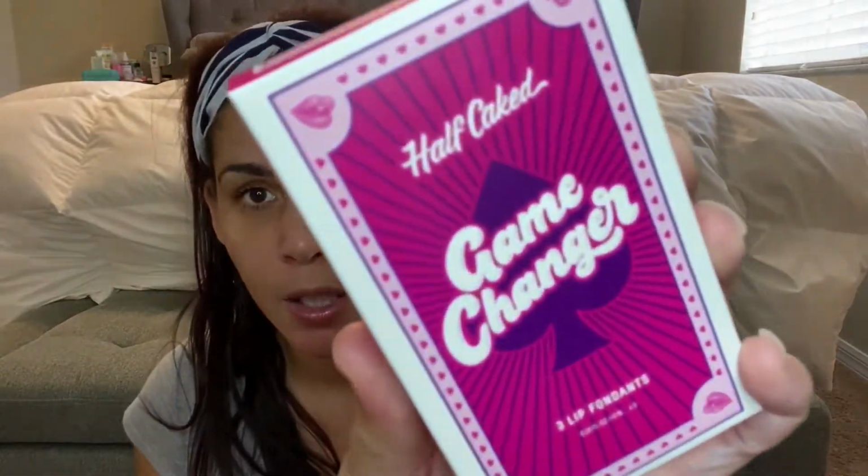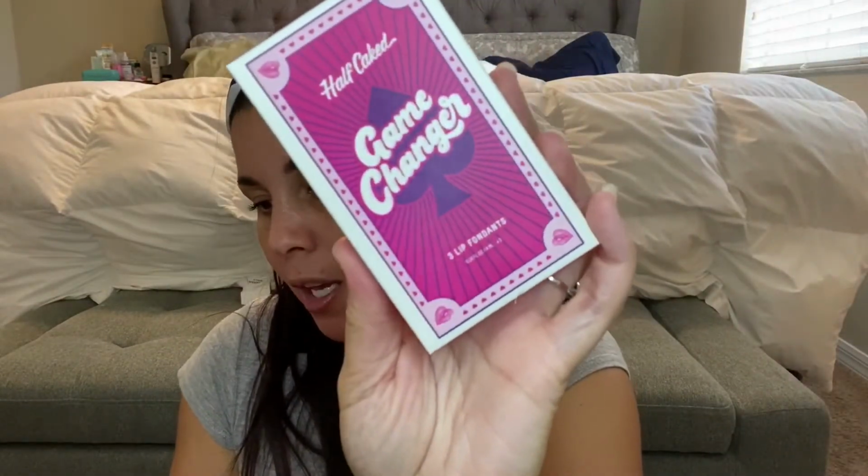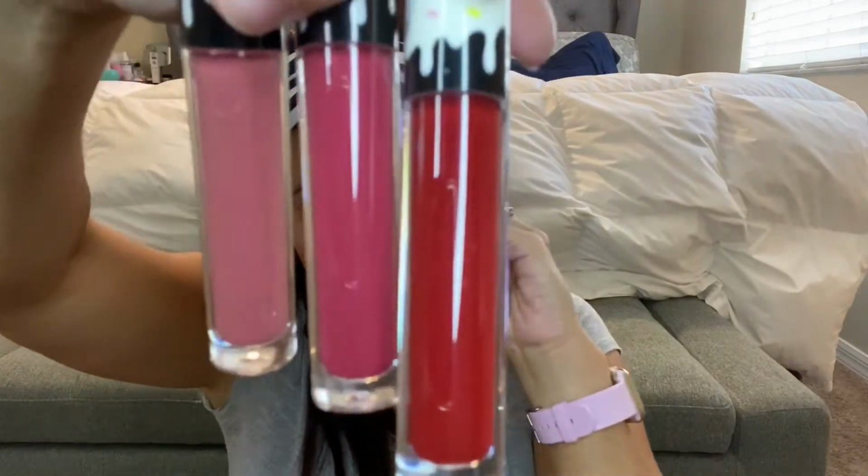Next up, this is different. Half Caked Game Changer. Oh, the Natasha Denona was 48. The half cake is 32. It's a lip trio. And there you go. You get 3 lippies. Already have similar shades. This will go in a giveaway as well. Very nice gift. So this one is Bordeaux. This one is Low Key. It's pretty. And this one is Theme Song. All very pretty shades. So whoever gets that will be super happy.